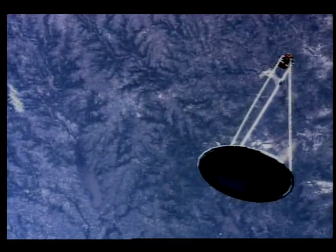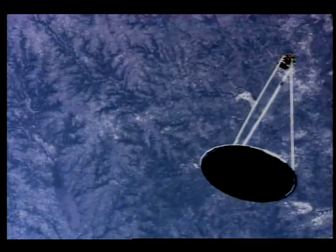Spartan and Endeavour are now crossing above the Appalachian Mountains as they continue across the United States. Spartan's about 530 feet away from Endeavour at this point. Its course will continue to take it across the U.S. and off the East Coast to the coast of Virginia.